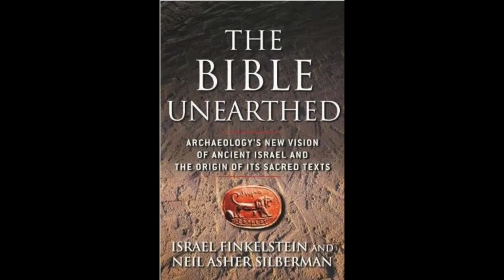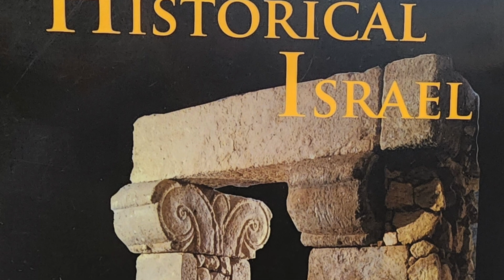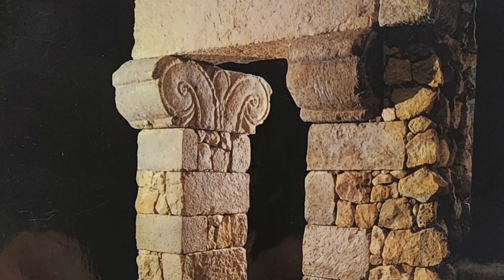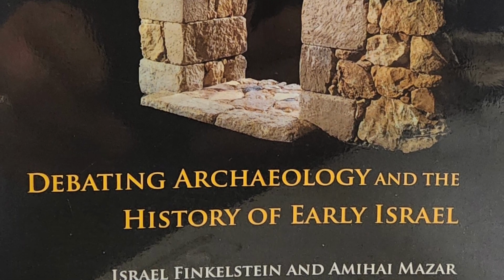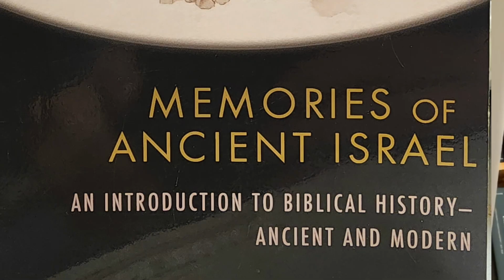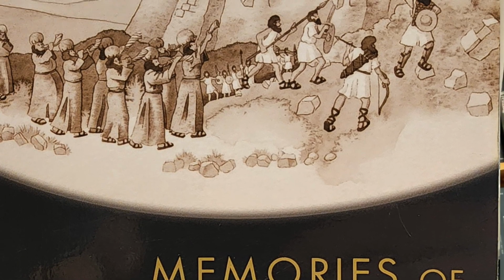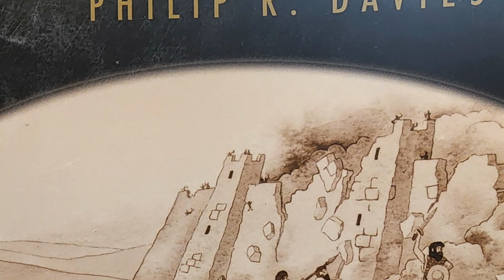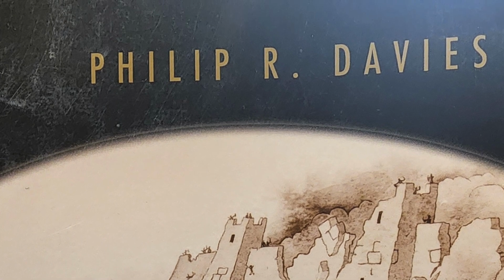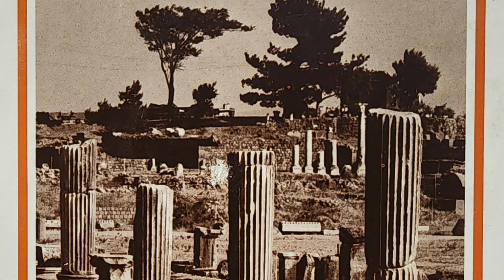What have skeptics said about the Tel Dan Stela, and who are they? Archaeologists? Historians? Well, the skeptics of the Tel Dan Stela typically come from various academic backgrounds, including archaeologists, historians, biblical scholars, and other researchers. Their skepticism may stem from different perspectives and methodologies, but they generally approach the inscription with caution and critical analysis. Here are some common points of skepticism regarding the Tel Dan Stela.